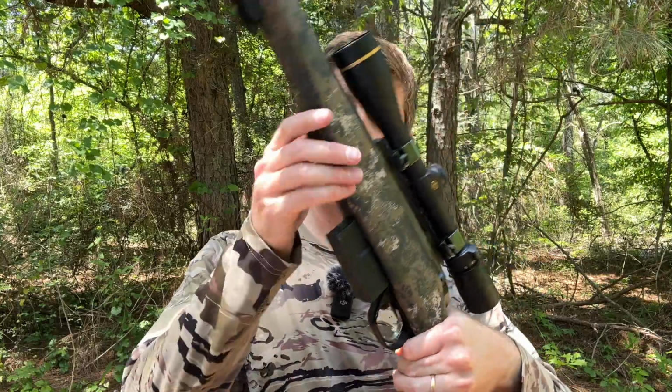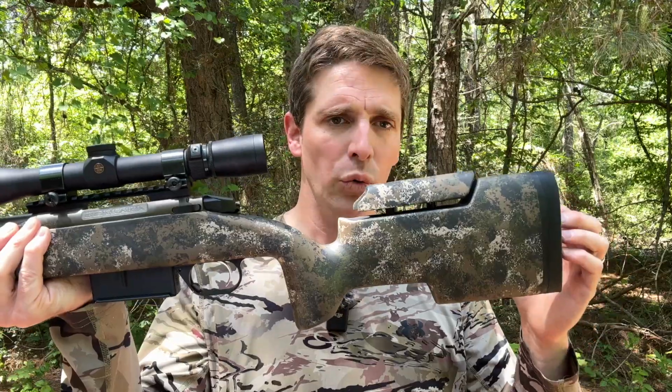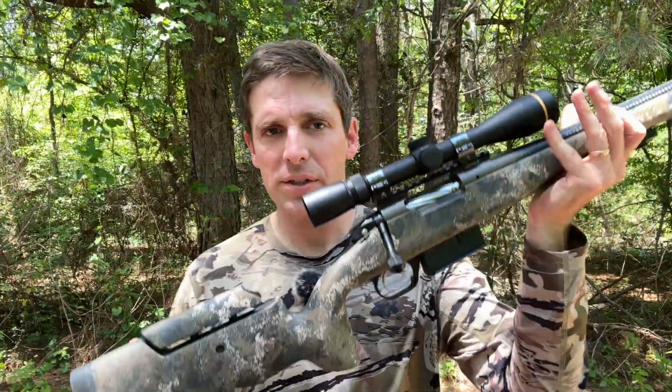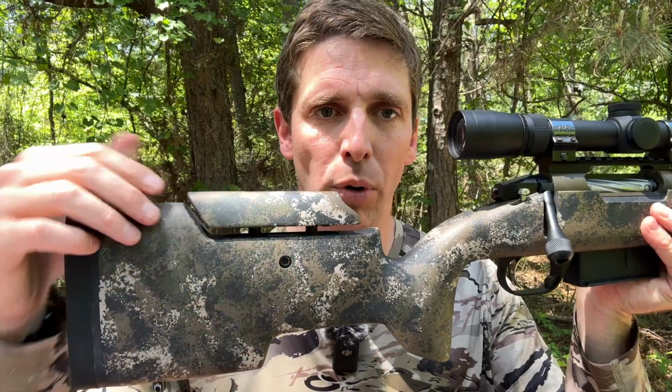Now I also really like this AG composite stock. It has a good feel to it, good recoil pad. I especially like this adjustable cheek riser on it as well. Now you can see on this side, you adjust it with an Allen wrench, unscrew it, set it to the appropriate height, screw it back in, tighten it, and you're good to go.